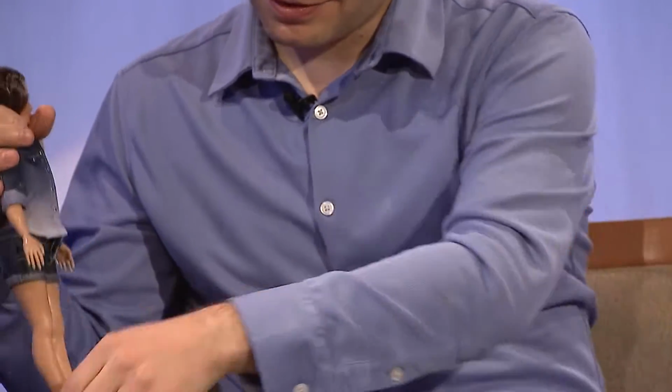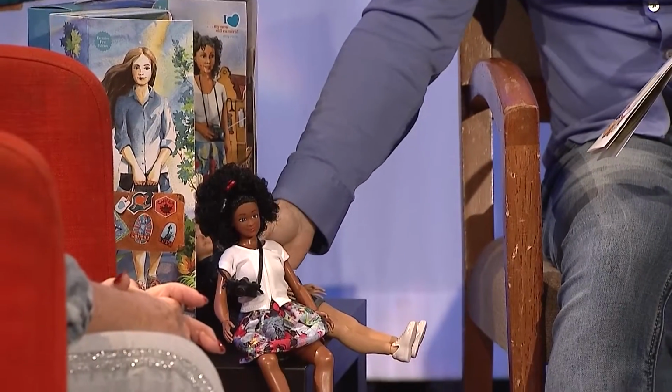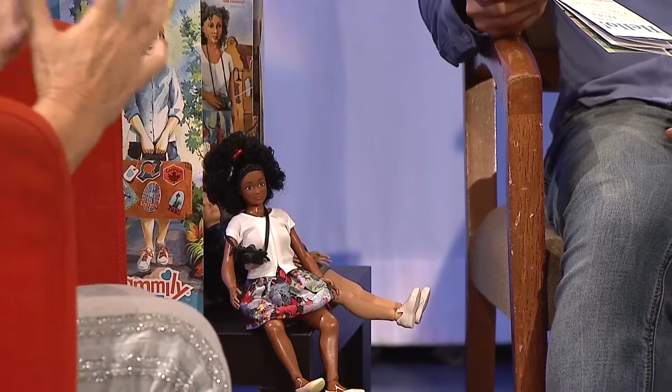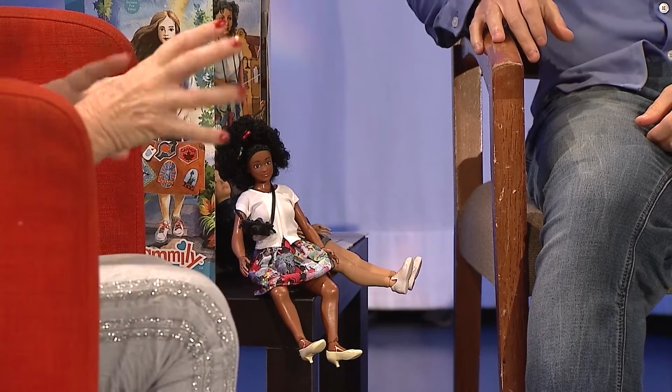Okay, so what else are you doing? So this is funny. Are you sure that people are going to buy that if on a shelf one is a beautiful doll, and another one has wrinkles? Which one would they prefer? I would prefer the most beautiful one.